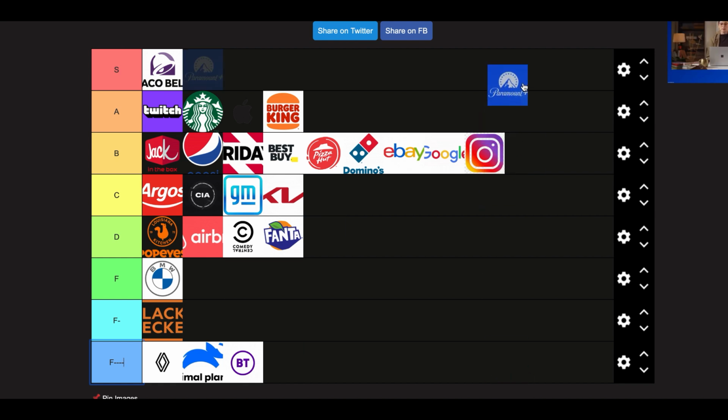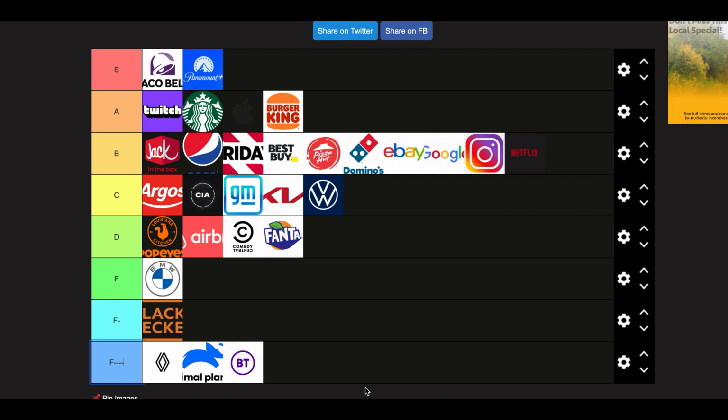And Paramount, I think Paramount's also an S tier. I mean, this looks awesome. Netflix, it is. We'll go B tier once again. It's iconic. It's not super exciting, but you get a special feeling when you see it. And we've got Volkswagen. If we can get it up here, pretty standard. I mean, this doesn't get me super excited.